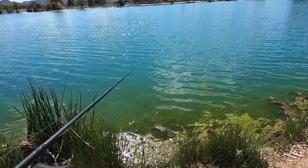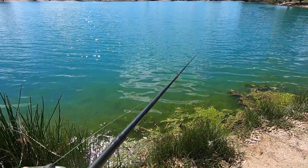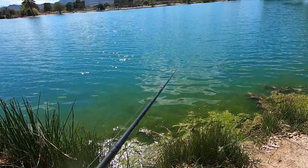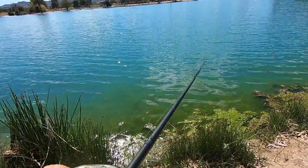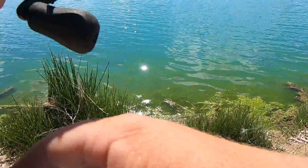Just gliding it like you would. I guess the best way to describe it, it's almost like working a topwater spook, right? Like a spook bait. You just kind of rock it back and forth.